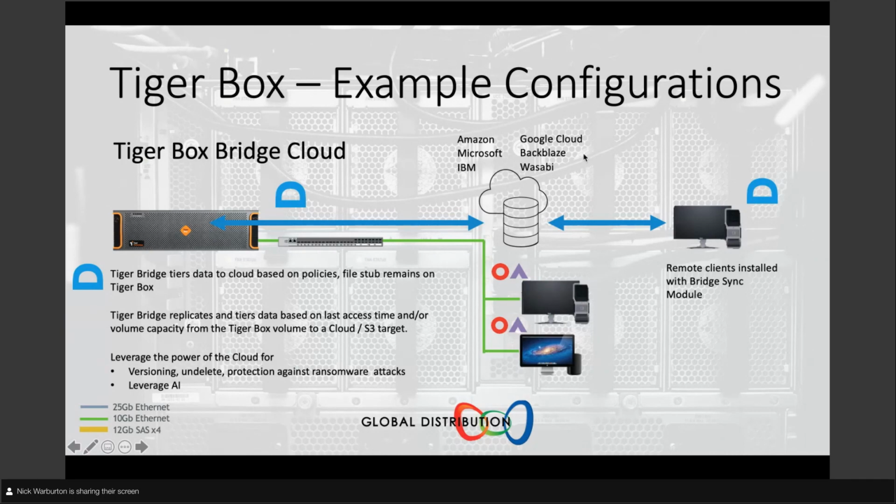The other interesting thing that Tiger do is with their remote Bridge Sync licenses. So you can have remote clients that can connect to the same cloud bucket as the Tiger box, and the sync client can see all the data that's in the cloud that's on the Tiger box, and that data can be pulled down to that remote workstation, worked on, and pushed back to the cloud, and hence synced with the Tiger box.